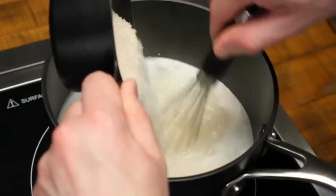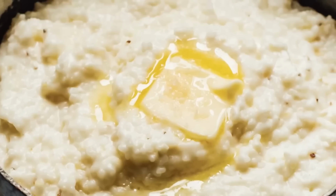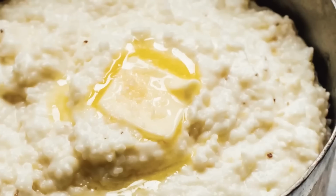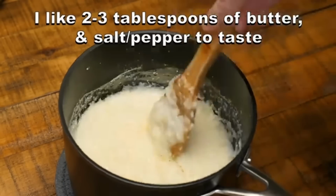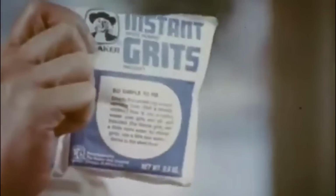Grits are remembered for their comforting texture and versatility, which made them a popular breakfast dish in the 1970s. Traditional or unusual toppings like cheese, shrimp, or gravy enhance the dish. The dish's cultural significance lies in its association with Southern hospitality and hearty breakfasts. In some Southern states, grits are even considered a delicacy and are often served at special occasions and celebrations.